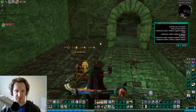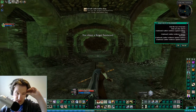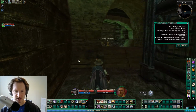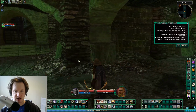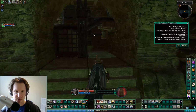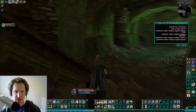I don't really want to murder all the research assistants, but I don't know what else I'm supposed to do. There's nowhere to go in here, and I don't have a green key. At least I don't remember picking up a green key. So maybe if I find the green key, I can come back here and open this door. It says key required, so I can't just use a bell of opening, unfortunately. We'll have to come back here in the future.